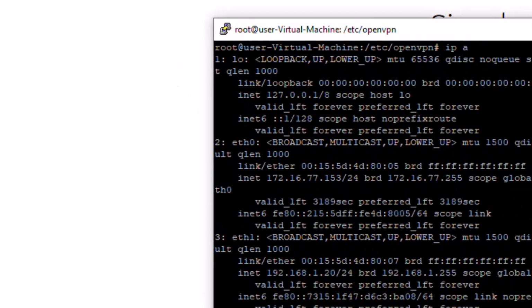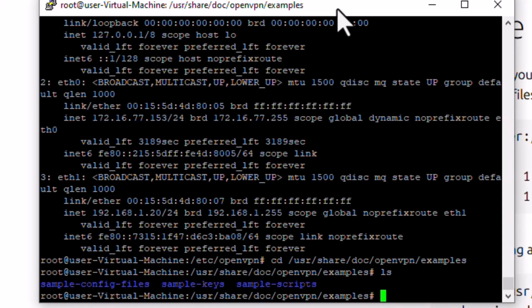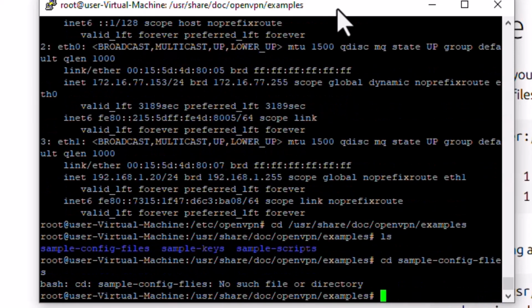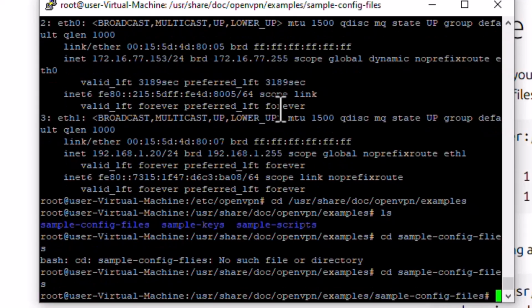So if we go and change directory to /usr/share/doc/openvpn/examples, there we go. This directory, cd sample-config-files. This directory so far is all correct. Wait, no. Sample-config... Oh, flies. Yes, no, flies. We don't want flies. We want files. All right, there we go.